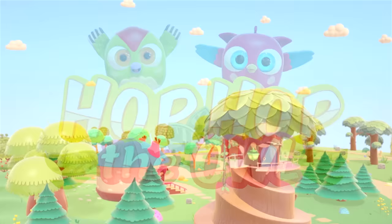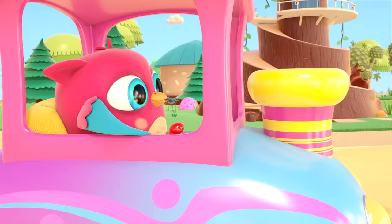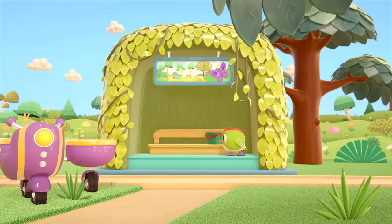Do you hear that sound? That's the train coming out of the tunnel. Choo-choo! Hop Hop the owl is driving it. His toys are in the train's wagon. Peck Peck the woodpecker is waiting for his friend at the station.